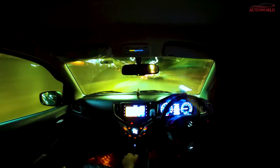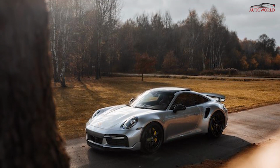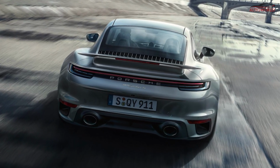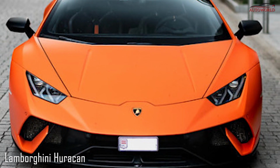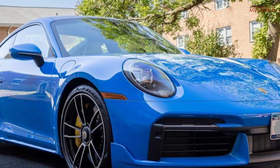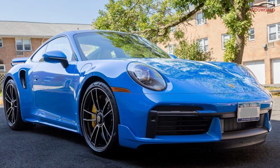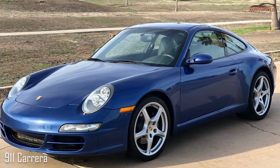It also has a 0 to 60 mile per hour pace of 2.2 seconds. However, it is lacking in a couple of crucial aspects, especially in practicality and appearance. The Turbo is far more understated than, for example, a Lamborghini Huracan or a McLaren 570, because, except for the badge and minor cosmetic changes, it looks almost identical to the ordinary 911 Carrera.